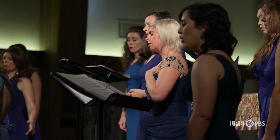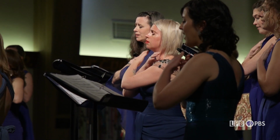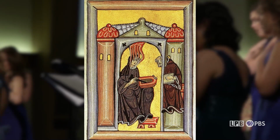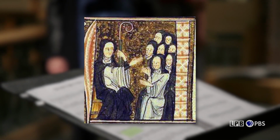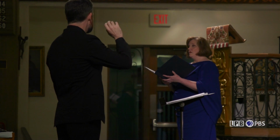Hildegard of Bingen was born at the end of the 11th century. This piece was written probably sometime between 1140 and 1150 AD. At 8 years old, her parents committed her to religious life. It was written for a community of women that Hildegard was the leader of. And so she was a visionary. She had received ecstatic visions.